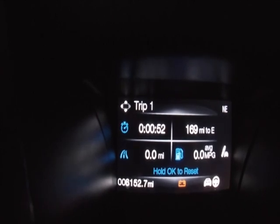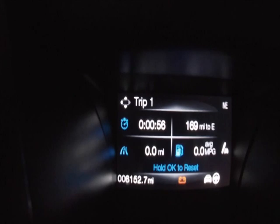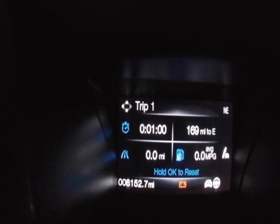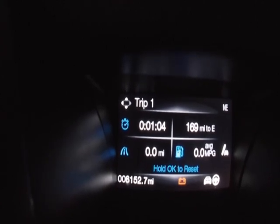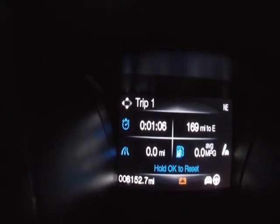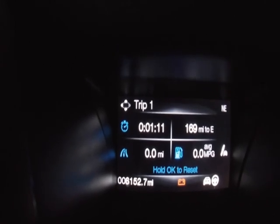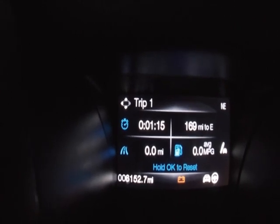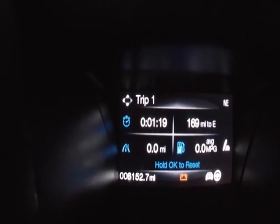So I thought I'd take this chance to try to do a granny run, as I would call it, and see what kind of gas mileage we can get. So it's going to take a lot of effort for me not to, you know, want to get on it as this car is intended to do. But for video purposes, I'm going to try my best to drive economically in a GT350, if that's a thing. So we'll see what we can get.